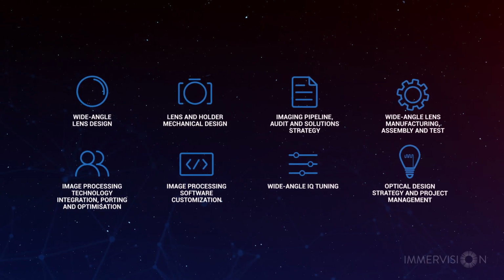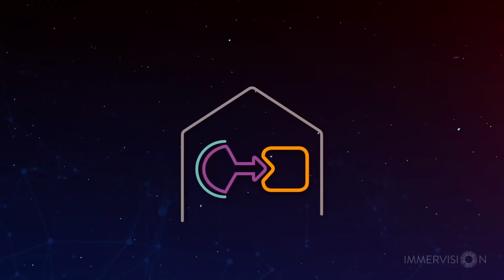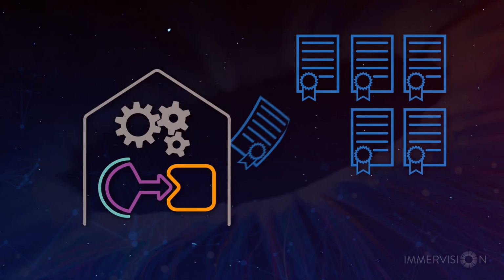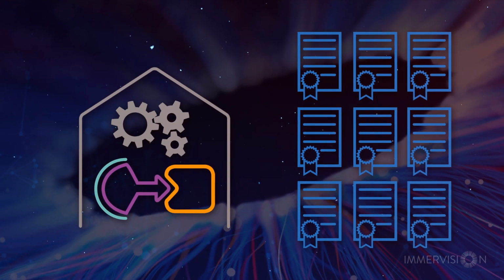We provide services for your machine vision system needs, or you can join our innovation lab, where our experienced scientists, optical designers, and image processing engineers will create invaluable intellectual property for you and bring intelligent vision in your next device.